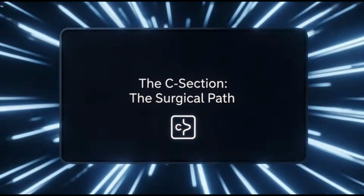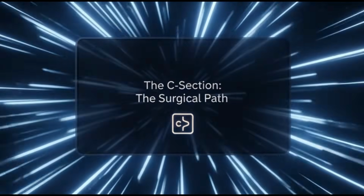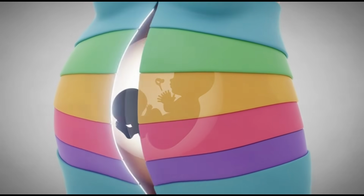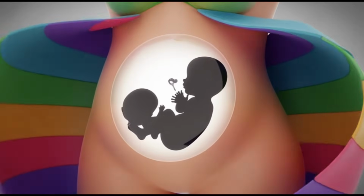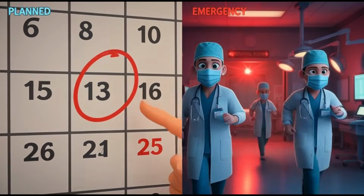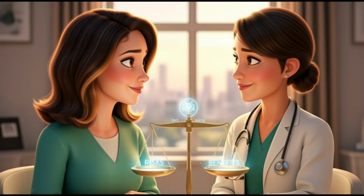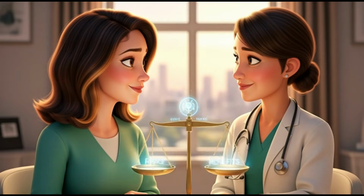Now let's look at the Caesarean section, or C-section, the surgical path. A C-section is a major abdominal surgery where your baby is born through an incision in your abdomen and uterus. It can be medically necessary, whether it's planned in advance or happens as an emergency, or in some cases it can be elective, based on maternal request after a thorough discussion of the risks and benefits.